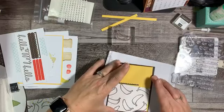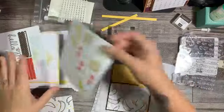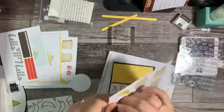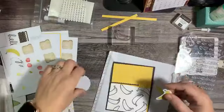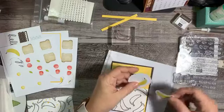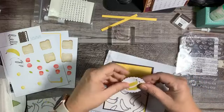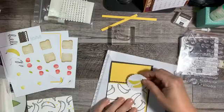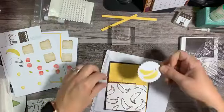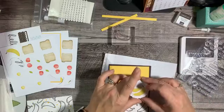Maybe go something like that, and then take a couple of the bananas. And maybe put a couple of bananas up on this little piece here, kind of like that, and then raise that, and then maybe put my sentiment. I'm not sure how I want to do my sentiment.